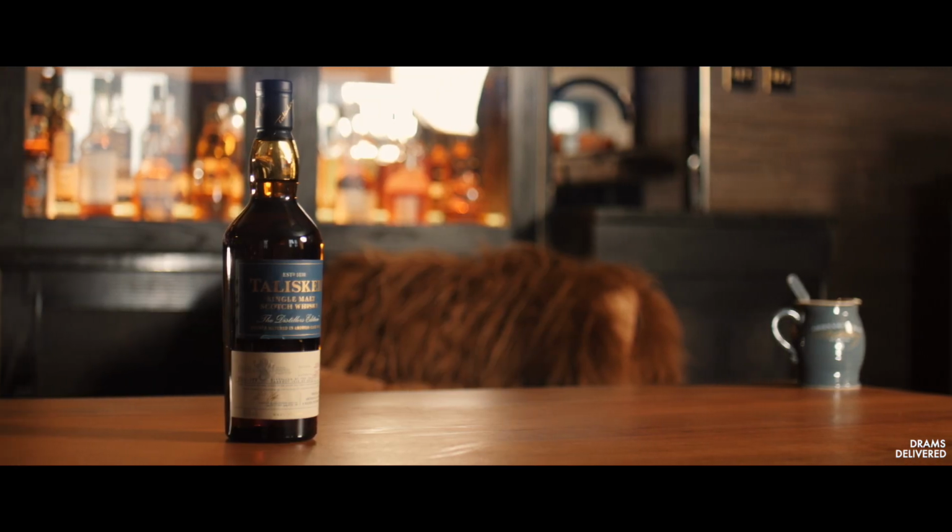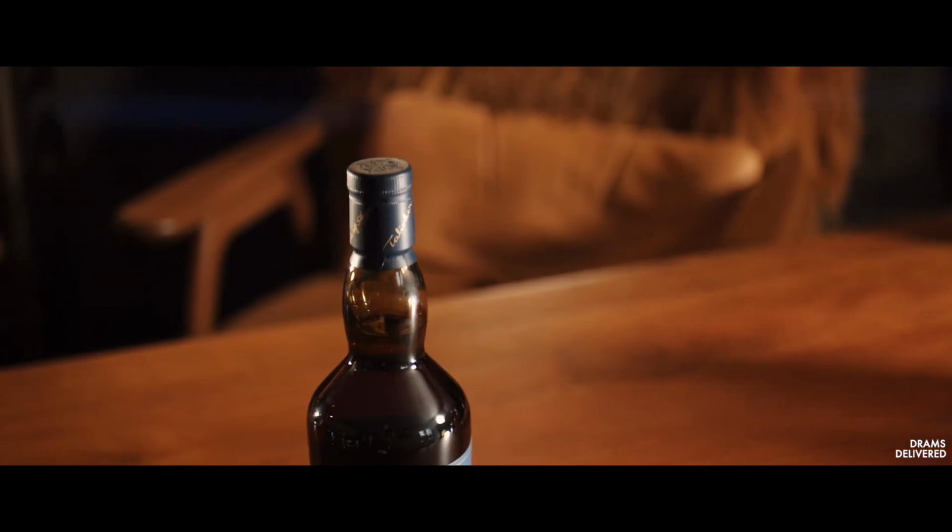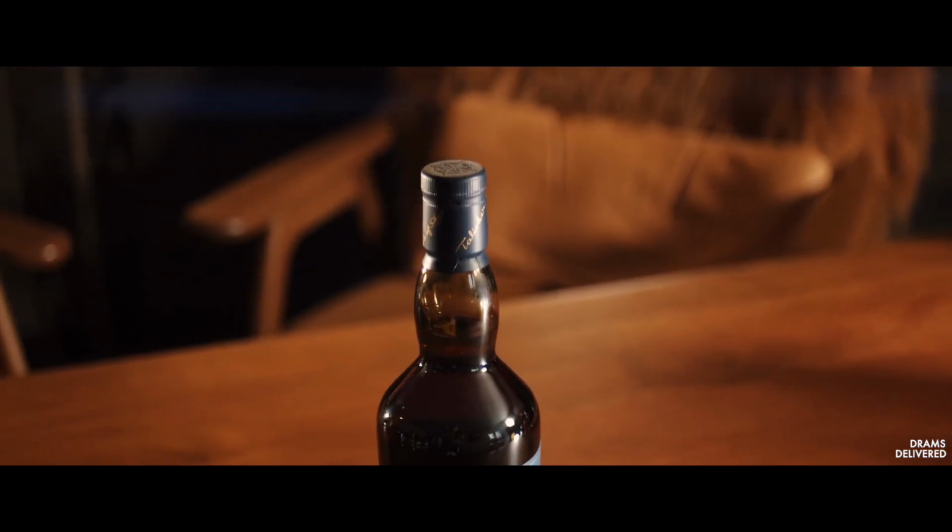So the Distillers Edition range, I believe there's 6 of them, and it's Diageo's classic malts, which they've then matured for a little while longer in different kinds of wine. And this one's been matured in Amoroso. So Amoroso is sherry, and there's a lovely little story about Amoroso.